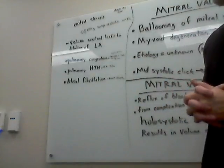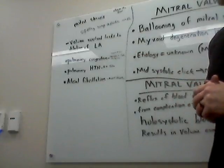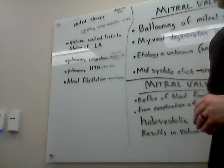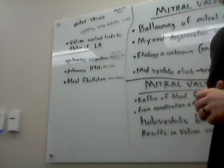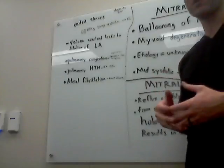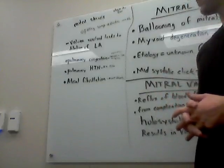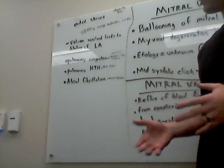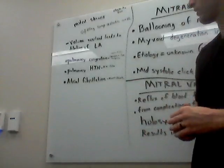This will happen with volume overload that leads to the dilation of the left atrium, as well as pulmonary congestion, where this pulmonary congestion leads to rupture of the alveoli, and then some blood gets in there, and macrophages try to eat it up, so they end up becoming hemosiderin-laden macrophages. That's one of the things you'll see with pulmonary congestion. And this also can lead to pulmonary hypertension, which can be associated with right heart failure.